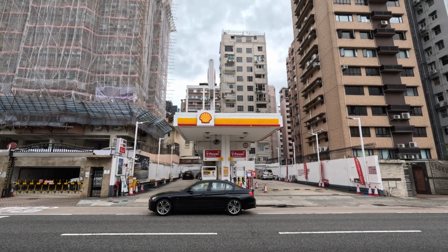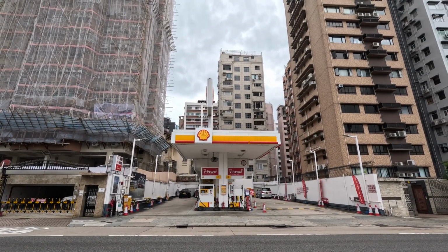Right, let's continue on. Not that I drive here in Hong Kong, but there you go. There's my first petrol station officially on Coastie Explores. We do have them here. Not everyone needs a car, of course, because the public transport is so darn good, but just catch the MTR, buses, minibuses, double-decker buses, boats. Everything here is awesome in Hong Kong.